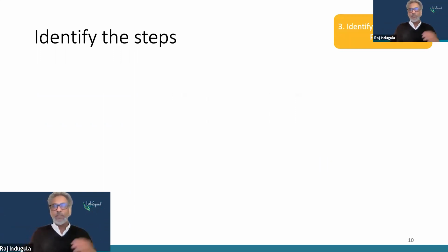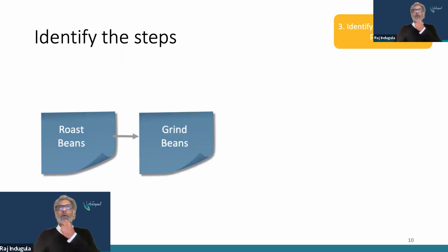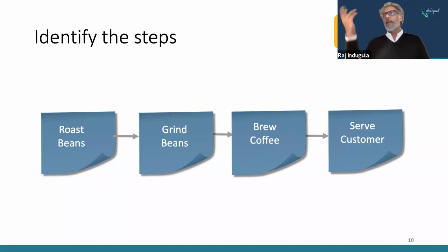In our daily grind shop, we said, first step is about the roasting of the beans, okay? And the final step is delivering the cup of coffee to our customer. And in between, perhaps the big steps are grinding of the beans, brewing of the coffee, and then serving of the coffee to our customers. So let's say these are the interim steps. Again, this is a very simple example, but it's enough to illustrate the concept. All right. So the third step was identifying the interim steps between the starting and the final step, and so here we go. We have these 4 steps.